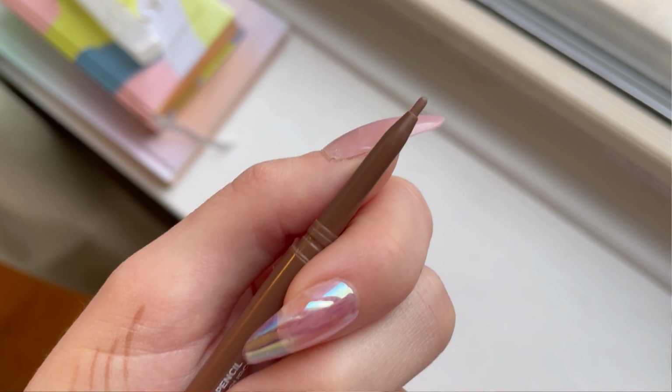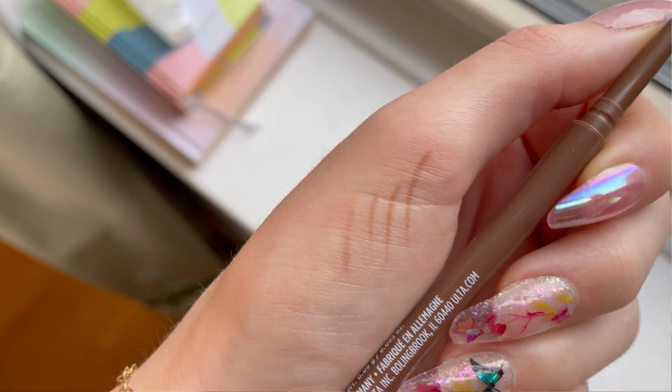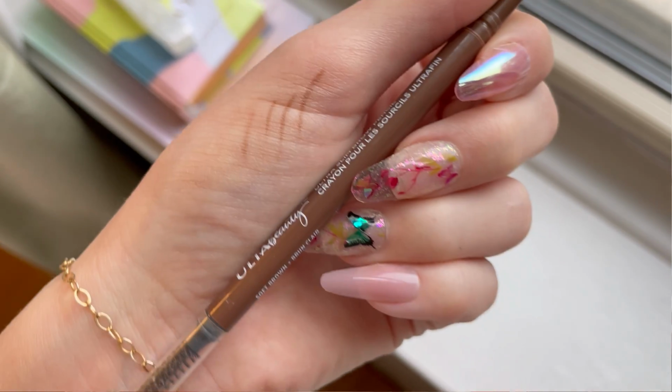This is from Ulta Beauty, their in-house collection. It's called the Ultra Slim Brow Pencil, and mine is in the shade Soft Brown. I think it works well. It's slightly warmer than I would like, but I do think the tone is nice. If you have somewhat darker blonde hair around the color of my hair, I think this is a nice accompanying brow pencil. And it's just waxy enough. It's just pigmented enough. I like that midpoint when it comes to my brow pencils.